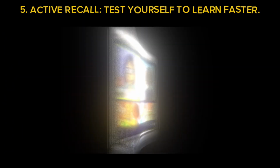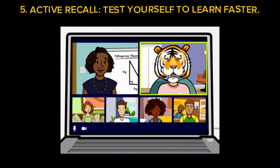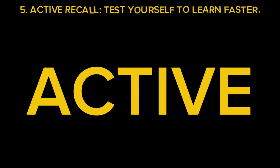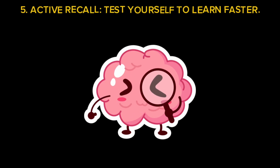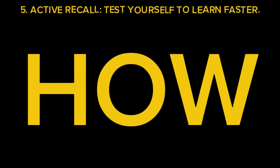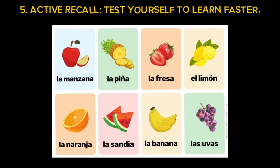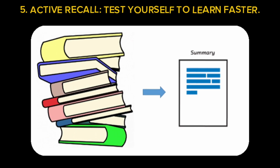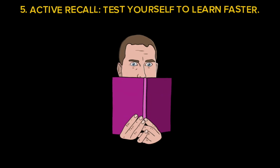5. Active recall. Test yourself to learn faster. Passive reading and highlighting aren't enough. Active recall, forcing your brain to retrieve information, is a game changer. How to practice. Use flashcards to quiz yourself. Summarize material without looking at your notes. Create practice questions and answer them.